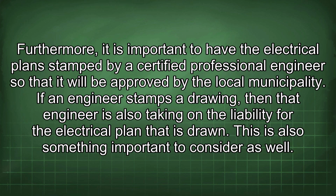Furthermore, it is important to have the electrical plan stamped by a certified professional engineer so that it will be approved by the local municipality. If an engineer stamps a drawing, then that engineer is also taking on the liability for the electrical plan that is drawn. This is also something important to consider as well.